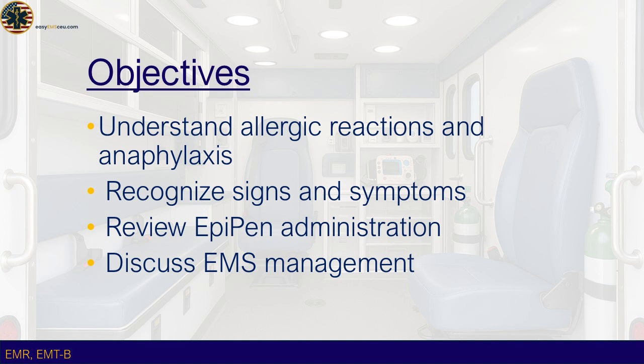Allergic reactions and anaphylaxis are critical medical emergencies that EMS providers must recognize and manage quickly. An allergic reaction occurs when the immune system responds abnormally to a typically harmless substance, while anaphylaxis is a severe, potentially life-threatening reaction that can develop rapidly. Understanding the difference between mild allergic reactions and full-blown anaphylaxis is essential for proper patient care. EMS personnel must be able to recognize early signs and symptoms, which may include hives, swelling, difficulty breathing, wheezing, dizziness, or hypotension. These symptoms can progress quickly, making rapid assessment vital.